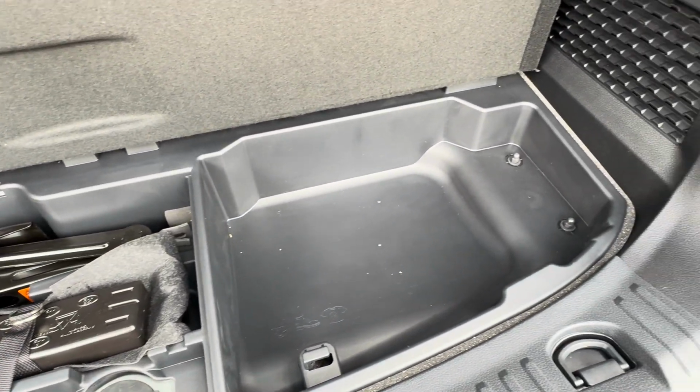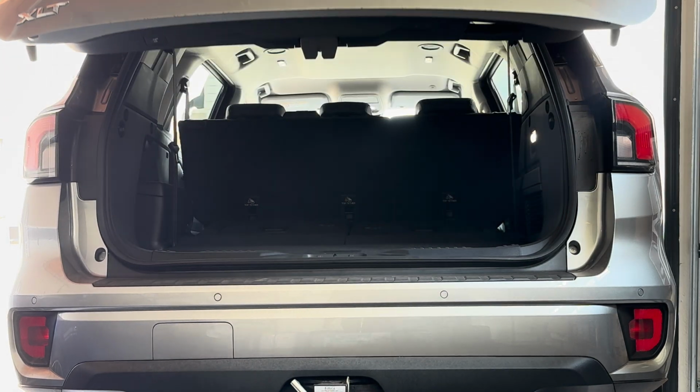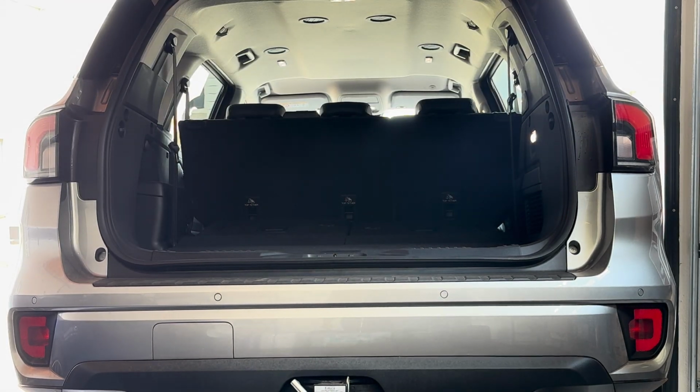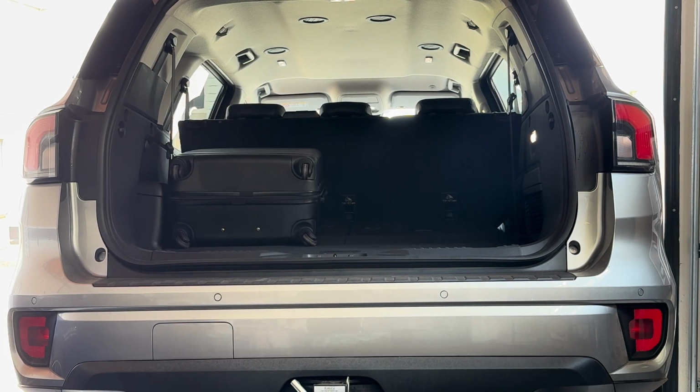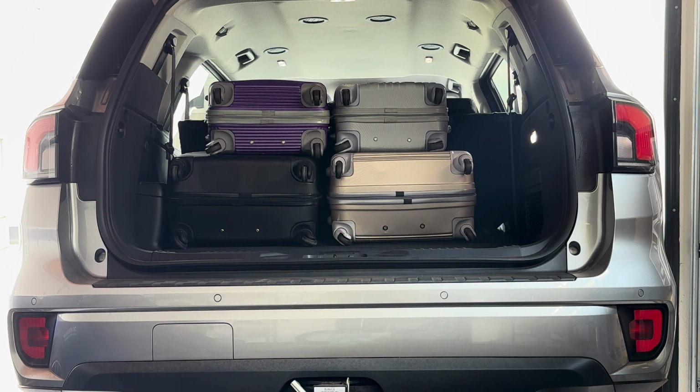Now, 898 liters is just a number, but what does it actually look like in the real world? Well, this is how. Furthermore, you still have a bit of space next to and in front of the suitcases to push in a baby stroller or whatever else that you need for your vacation.